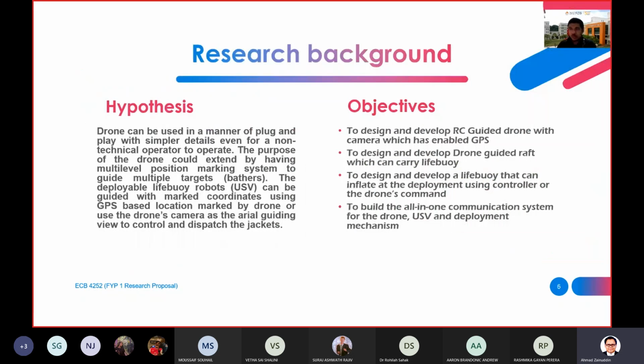So in my research background, there are 4 areas I have covered. In the hypothesis, I have identified that drone can be used in a plug and play manner, because this device should be able to be used by a non-technical person. That means anyone with common knowledge of using a mobile phone or such kind of remote device should be able to use this to save a life. That is the primary goal here.